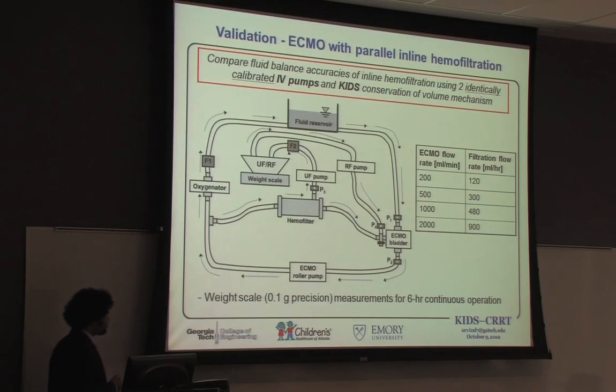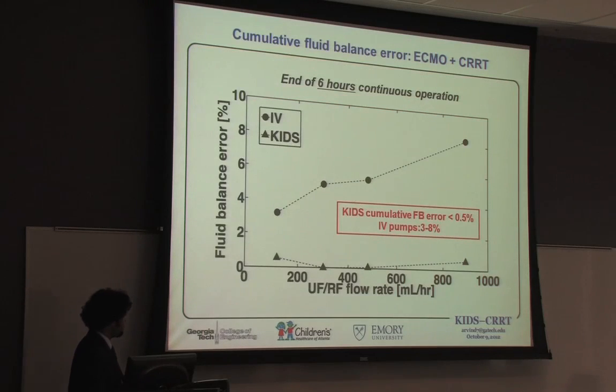Validation-wise, we approached the most challenging version of this implementation, which is with the artificial heart pump. There's a pump that does the artificial heart part and pulls fluid from a reservoir in the patient's bloodstream, sends it through the oxygenator, and sends it back to the patient. We shunt that circuit and put this renal replacement loop in. This is a common implementation across PICU units. What we compared was using 2 IV pumps, which is what they use at Children's Healthcare of Atlanta and many other institutions, to our fluid balance mechanism, using flow rates similar to those seen in neonates to adolescents, and the improvement is significant, over an order of magnitude reduction.